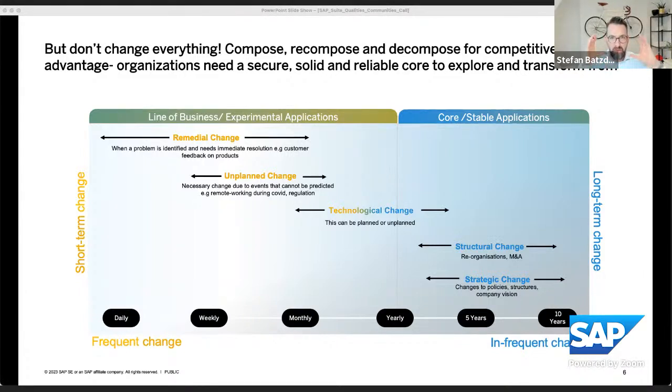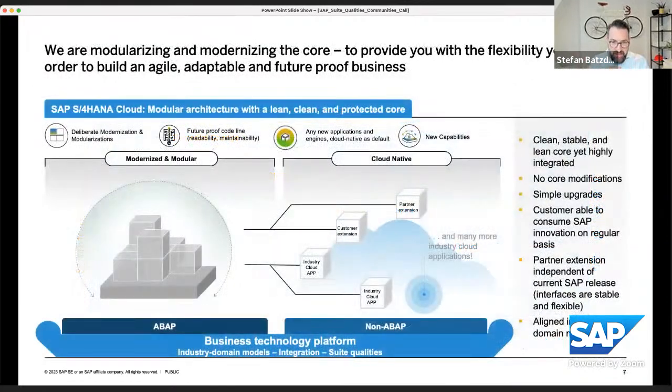Here you should put most of your customization and custom code. Do your custom code, your customization, those things that differentiate you from your competition. Do it side by side on the BTP, innovate there, and SAP is doing the same. We have a modular architecture within SAP S/4HANA, and especially for SAP S/4HANA Public Cloud, we are innovating, providing a modular architecture with a lean, clean, and protected core.